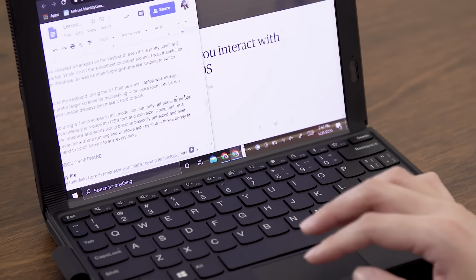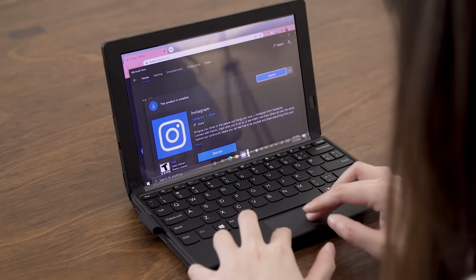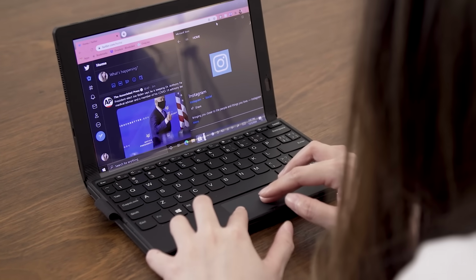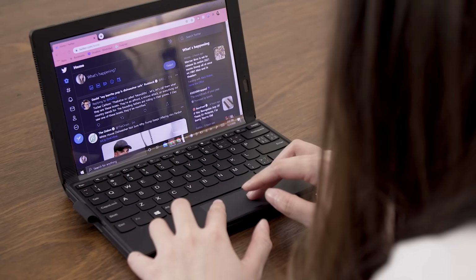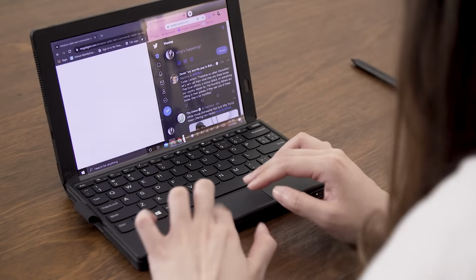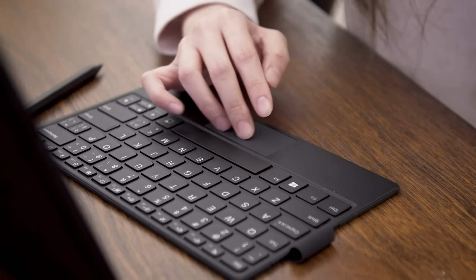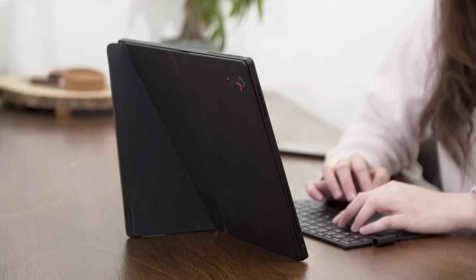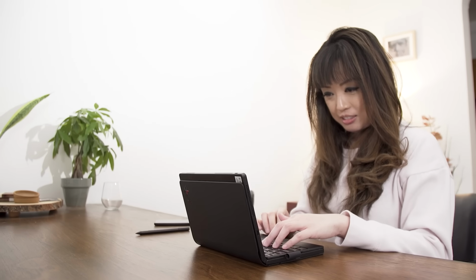I do appreciate that Lenovo included a trackpad on the keyboard, even if it is pretty small at 3 inches wide and 1.5 inches tall. While it isn't the most responsive touchpad around, I was thankful for a way to use the cursor on Windows, as well as use multi-finger gestures like swiping to switch between apps. And surprisingly, I never felt like it was too cramped. Aside from all of that, using the X1 Fold as a mini laptop was fine.